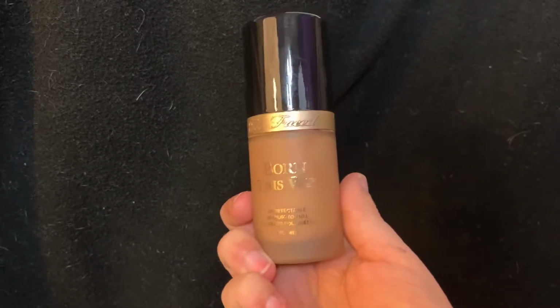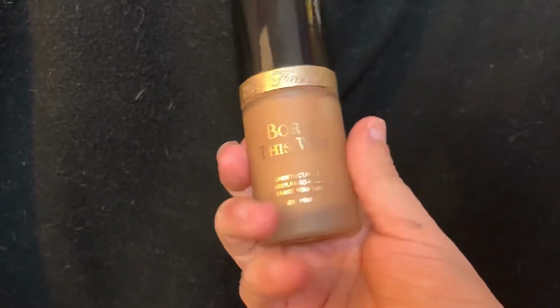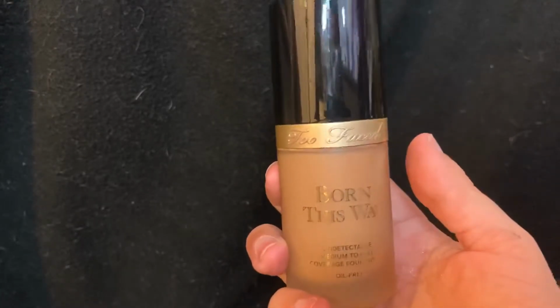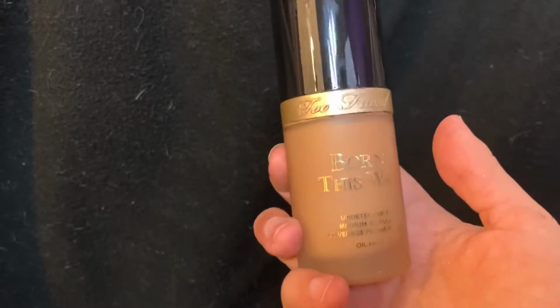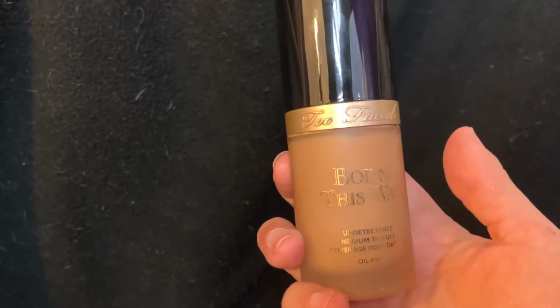For foundations, I picked two as well. A really good one is the Too Faced Born This Way foundation. I am in the shade Natural Beige, which sometimes can be a little too dark for me, but I just put a little bit of lightener in it and it works really, really well for me. Very full coverage. It says medium to full, so you can do a nice medium, but you can also build it up to full coverage.